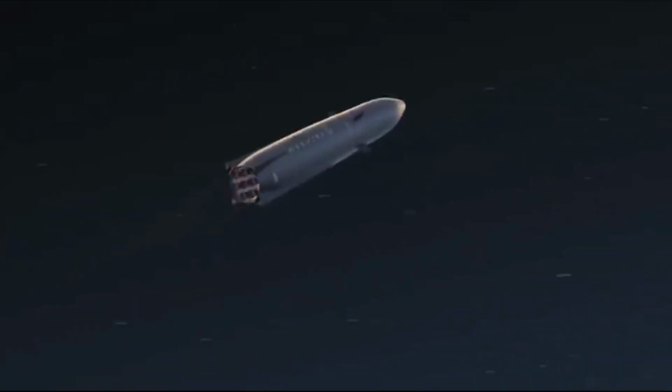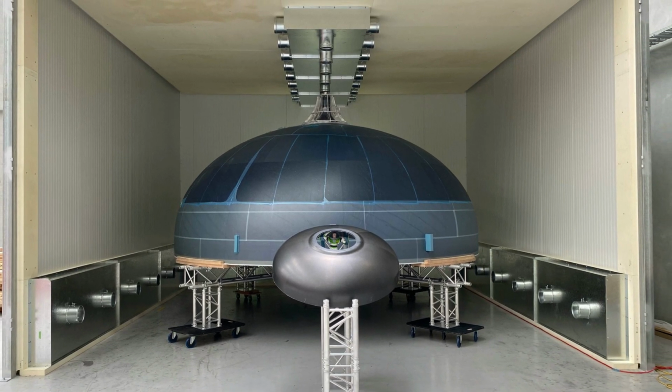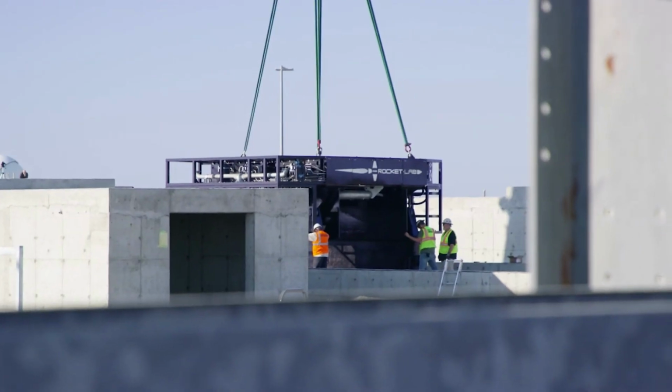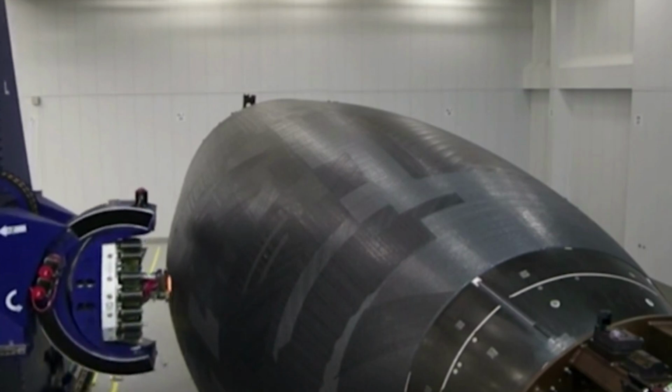Just 2 days ago, CEO of Rocket Lab Peter Beck hinted at the rocket's progress with an image of a fully manufactured Neutron tank dome. Not to mention even more developments related to this next-generation launch vehicle's launch and production site in Virginia. All of which is a great sign, as Neutron development has been somewhat quiet since the big update months ago.